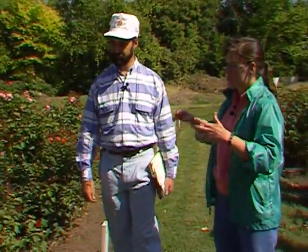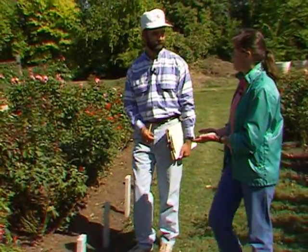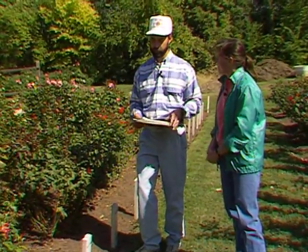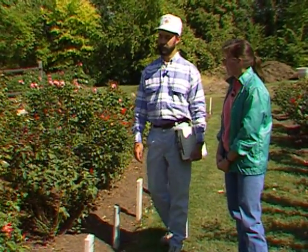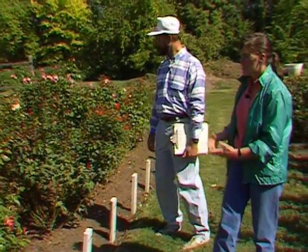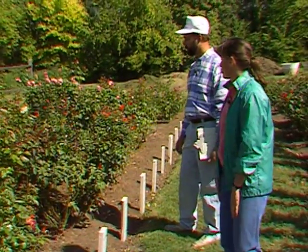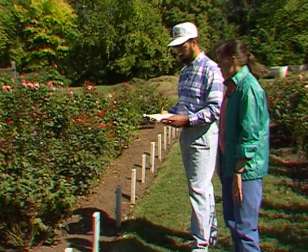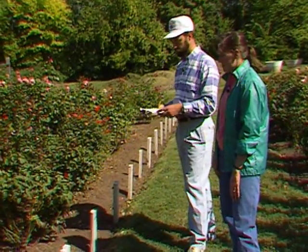So once all the scores are compared across the country, do you end up with a rose that will grow well most anywhere? Yes, that's what they're ultimately hoping to find, a rose that will exhibit good qualities in just about any part of the country. I see. Well, what are you looking for when you're scoring the roses? Well, there's a number of things. They provide us with a score sheet, and there's 15 characters on this score sheet.